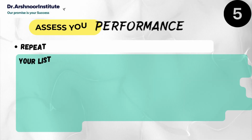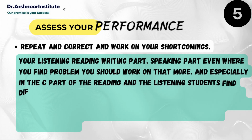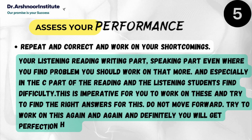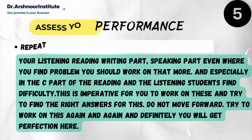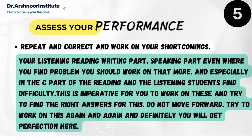Repeat and correct. Repeat and correct. And work on your shortcomings. This means your listening, reading, writing part, speaking part even, where you find a problem, you should work on that more. And especially in the C part of the reading and the listening, students find difficulty. This is imperative for you to work on these and try to find the right answers for this. Do not move forward. Try to work on this again and again and definitely you will get perfection here.